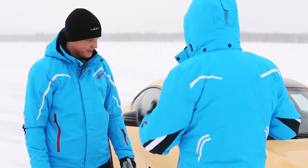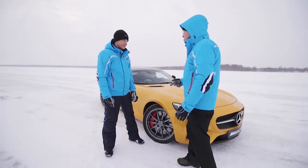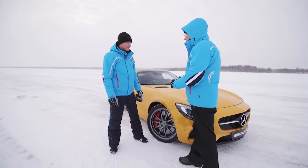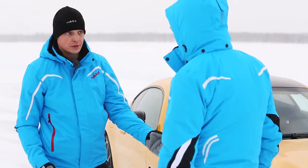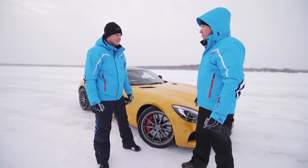Beautiful design, beautiful color on this car. But what about the tires? Are we going to use normal street tires today, or are we going to use studded tires? Well, today we're going to have some studs on the tires. I mean, every winter we have some ice on the Finnish roads. But today the whole test is based on frozen lake, so we need those studs. I guess it's clear what we're gonna do next.